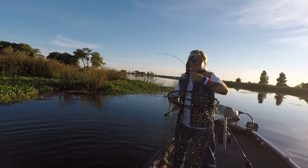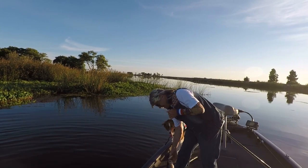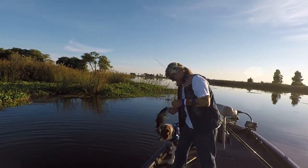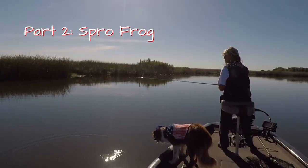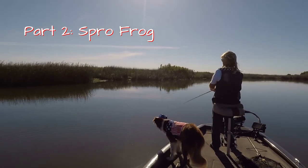They're blasting it. These bass are certainly patriotic. Yeah. Frog on.